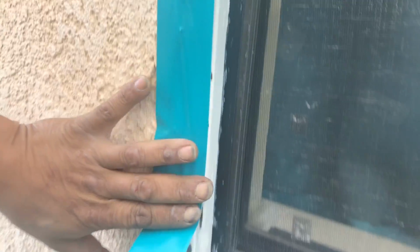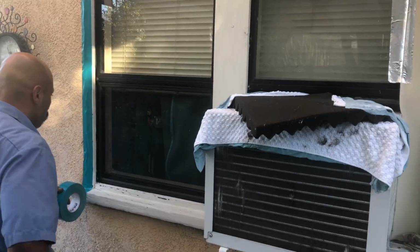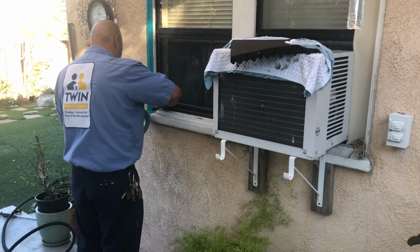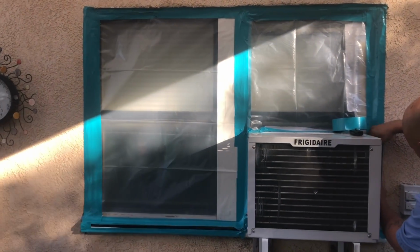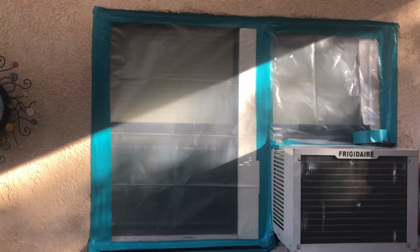So what we need to do is isolate this window off by using proper tape. And what's gonna happen here is we're gonna end up running water down here. We don't want to get any water around the window because again, we want to run isolated tests. So first step is to seal the window off so we can properly run water around the window to confirm if the stucco and the waterproofing is in good shape. All right, as you can see here, we've completely isolated the window from the stucco.